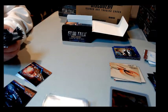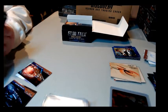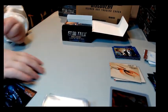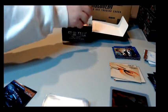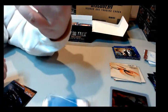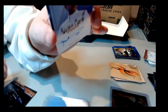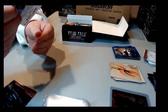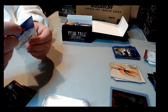I'm going to run out of tape before I get through 2 cases of wrappers. Yep. So here's our Malik Pancholi guy. And this, as far as I can tell, looks exactly the same as the other one. But his card is unlimited, so I guess if we're going to get a double.